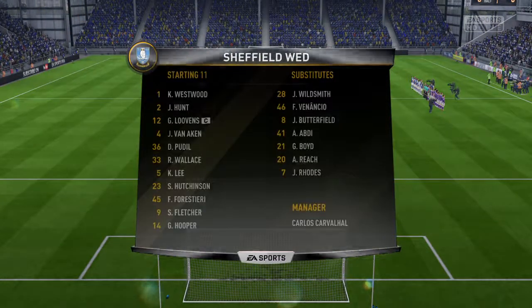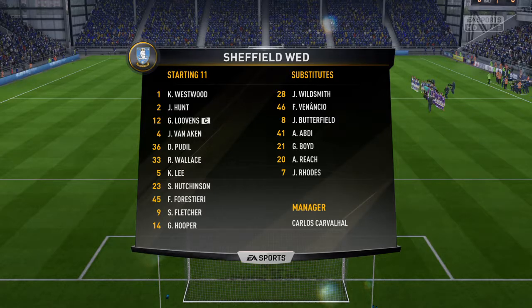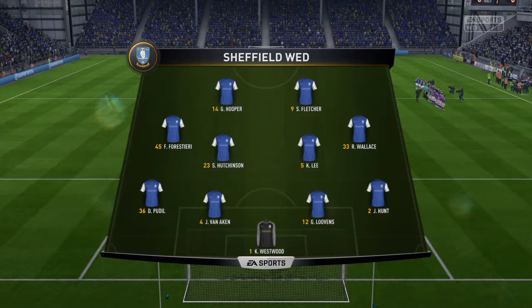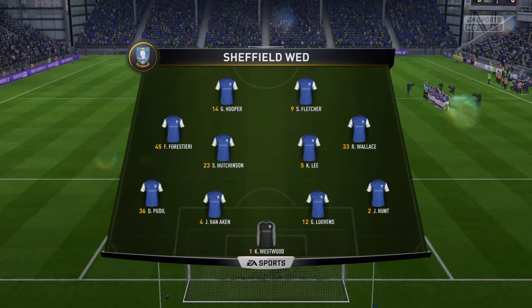Let's look at Sheffield Wednesday and the list of their players here. Kieran Westwood plays in goal. In attack, Gary Hooper partners up with Stephen Fletcher. And number 14, Gary Hooper.